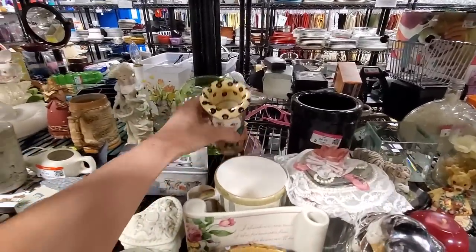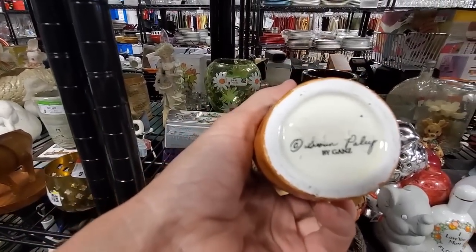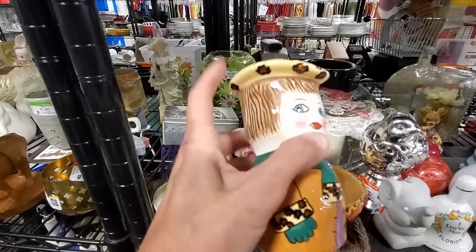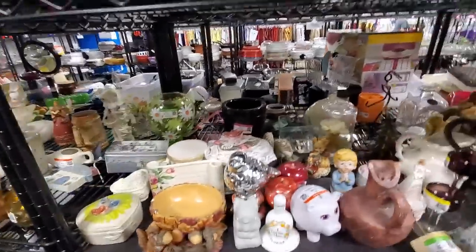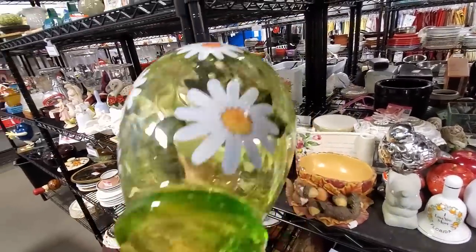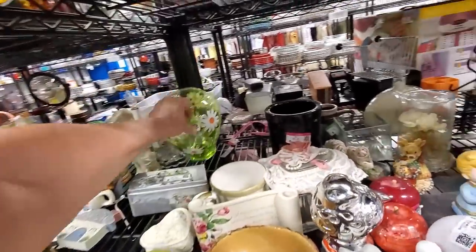And then I spot this girl. But these actually do pretty good. These Susan Paley by Gans. If it didn't have that chip, I'd pick her up. Get you up here. Try to see this piece here. It's really, what's this on the bottom? Oh, it says Teleflora Gifts. Really cute though.